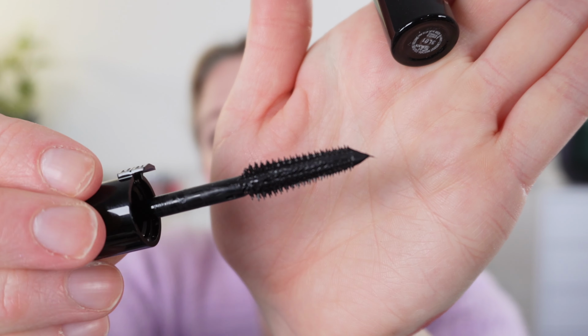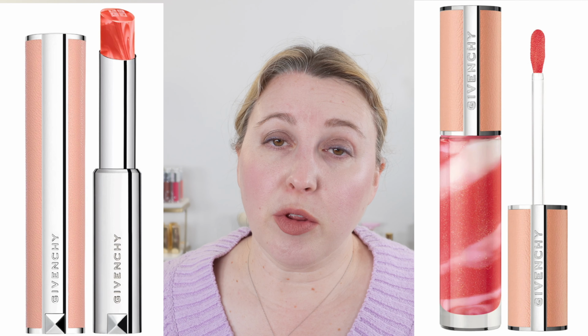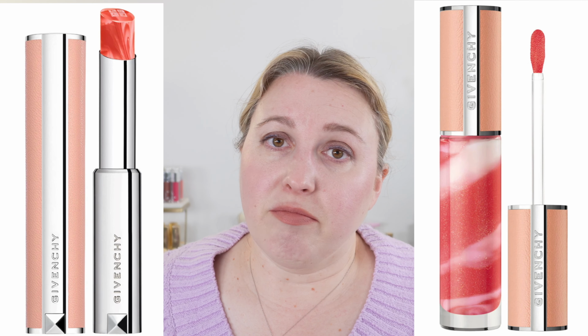So this is the mini size, but I already have a full size in my cart. So I really like this one. I think it's great. No problems with flaking or smudging or anything. So I think that is a really great one. We also have new shades of the Rose Perfecto lip balms and the liquid lip balms, which personally, I love both of those. So I think those are great things to check out during the sale.